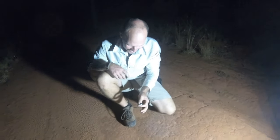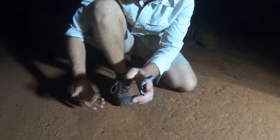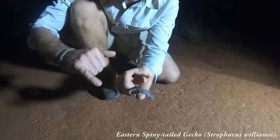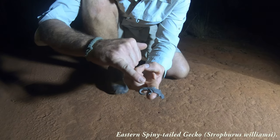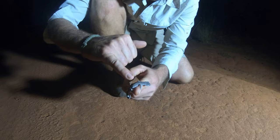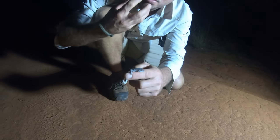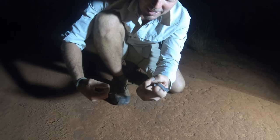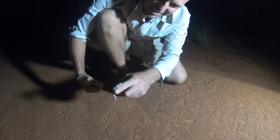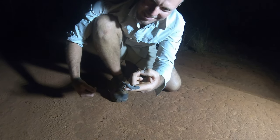Second find of the night, guys. We've just pulled up in a great rush for this beautiful eastern spiny tail. Now it's going to be pretty hard to see in the detail of the GoPro, but he's got all these cool little spiny tubercles running all up his back. Super cool detailed eye, blue mouth as well. This one's a little male, so yeah, absolutely stunning find. This is actually Mariella's first one ever. So we're pretty excited.